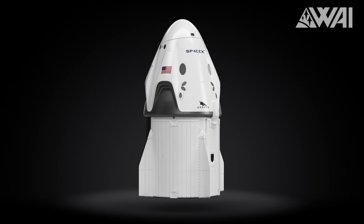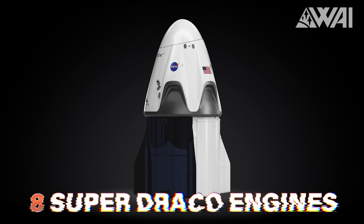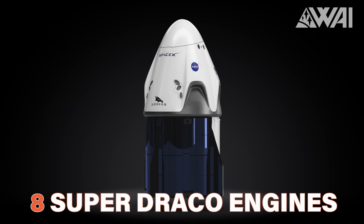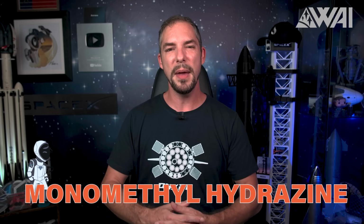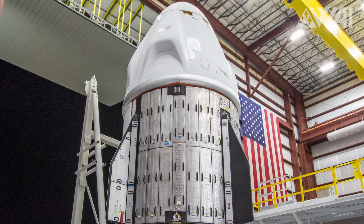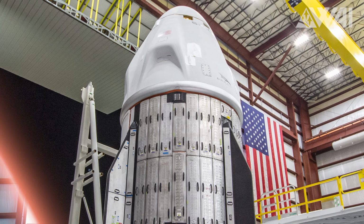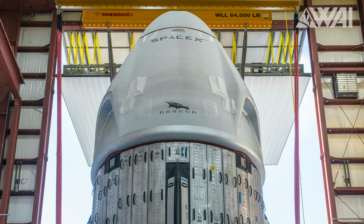SpaceX's capsule is equipped with 18 small Draco thrusters necessary for orbital maneuvers and 8 Super Draco engines serving as a launch escape system. These engines utilize monomethyl hydrazine and nitrogen tetroxide, highly toxic yet simple to use and extremely reliable compounds. Unlike Falcon 9, whose fueling occurs shortly before launch, Crew Dragon's propellant toxicity necessitates the fueling to happen at the Air Force Station long before the actual flight.